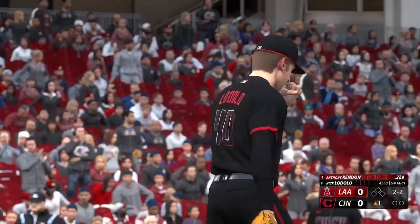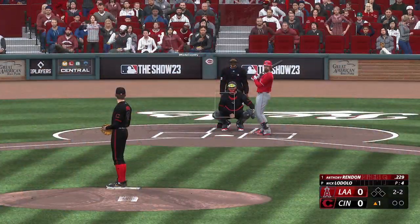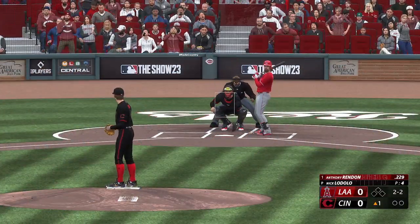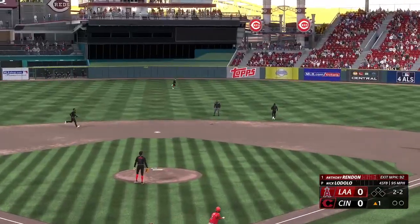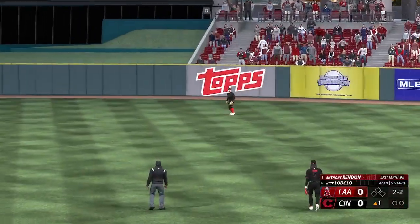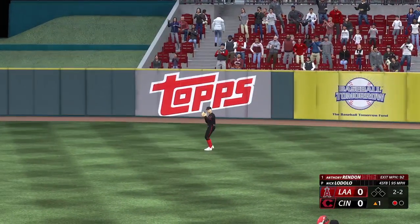Next one misses, and that's ball two. Here's a high fly ball out to center. Fairchild under it, squeezes it, one up, one down.